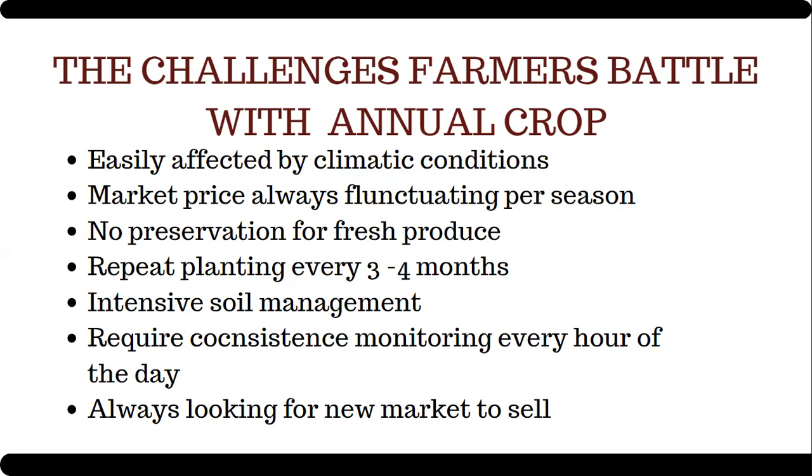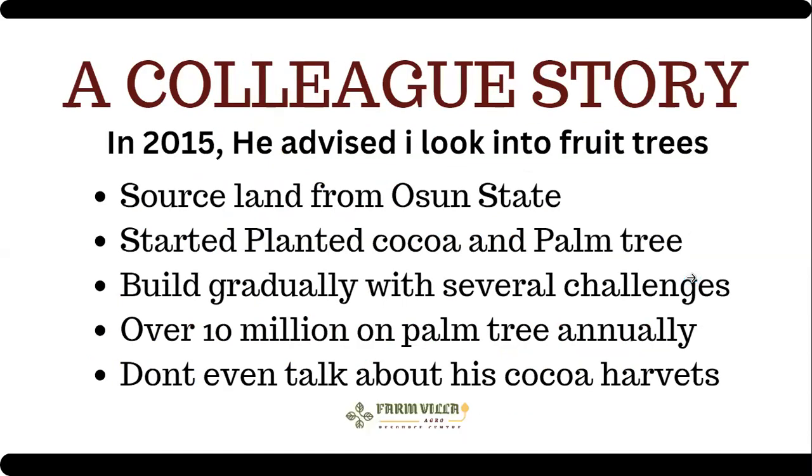With vegetables, you are always looking for new markets to sell. Unlike tree crops, which are always in demand. Right now, the demand for coconut is high. The demand for palm oil is always there, and they are not emergency crops that you have to sell off immediately.